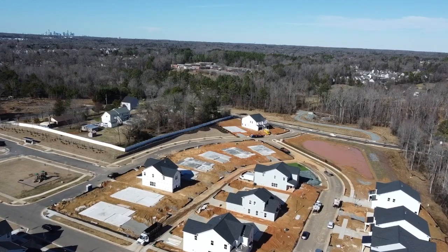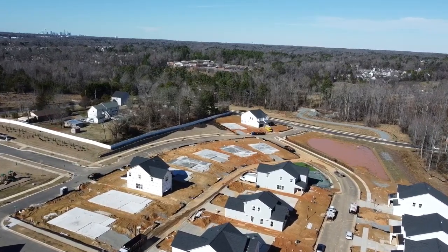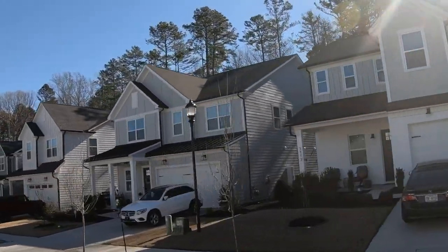They are really cute farmhouse style houses with fiber cement on the outside and some upgraded finishes on the inside. There are still a lot of opportunities in this neighborhood, and the builder is offering a lot of incentives. One of the incentives they're offering are lower interest rates. There's also some really cute amenities in this neighborhood. So you've got a cute little dog park, you have a playground and some walking trails.